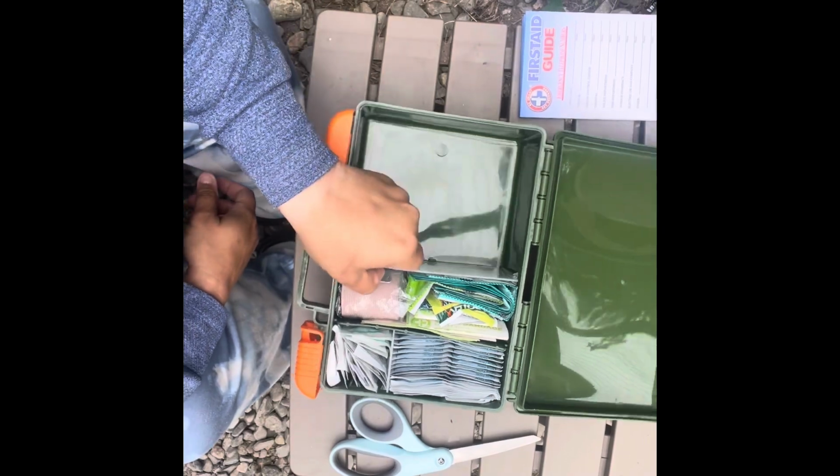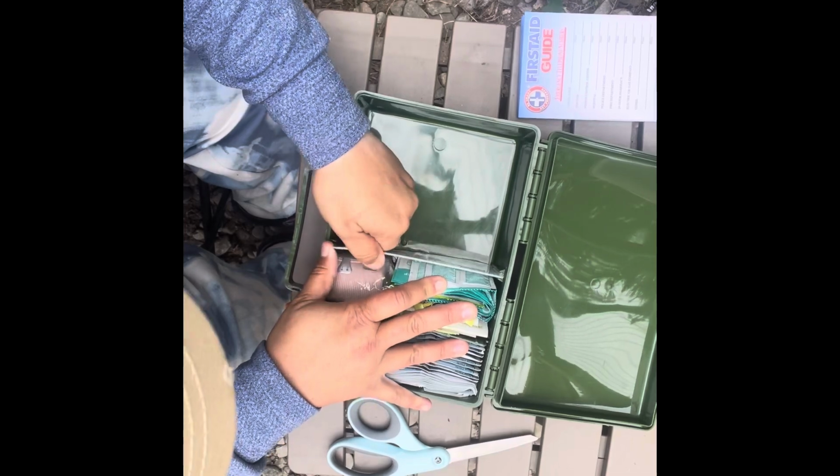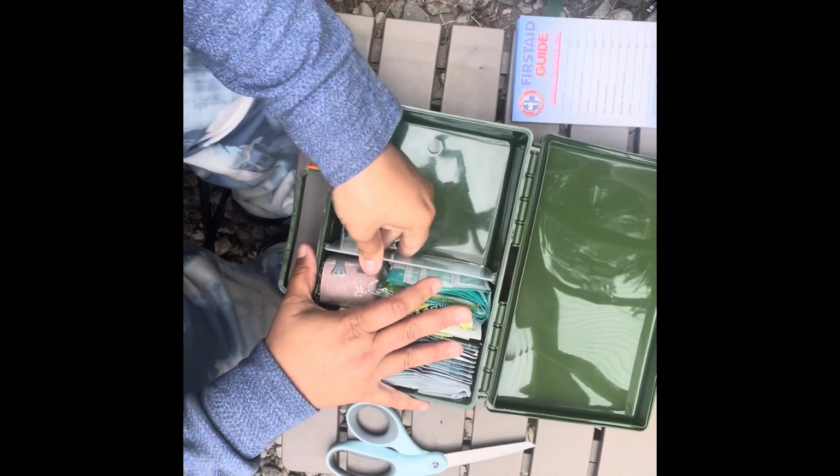And it does have this little plastic separator, which is actually not in correctly. Let me see if I can get it in. Oh, there we go. It was kind of popped out. There we go. Now it's in correctly.